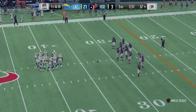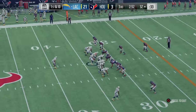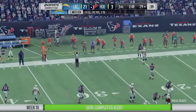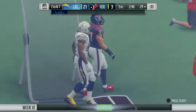And a great spot to start this drive from here. Now a play fake here on first down. And he will find his man on the outside. And he is out of bounds inside the 30. The completion good for 3, and it's second down.